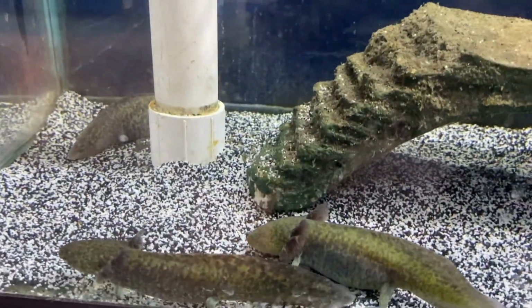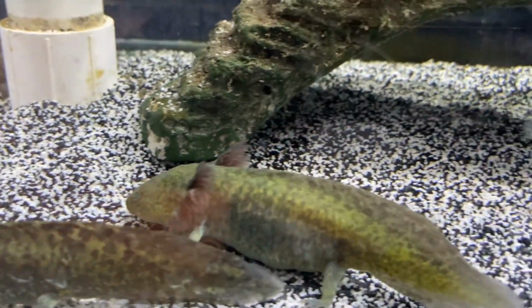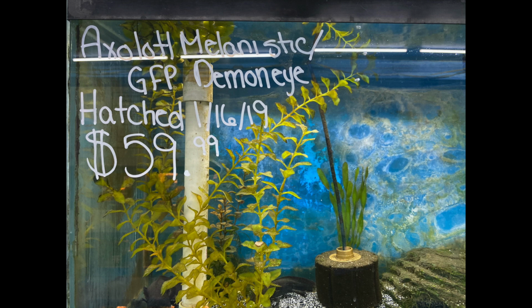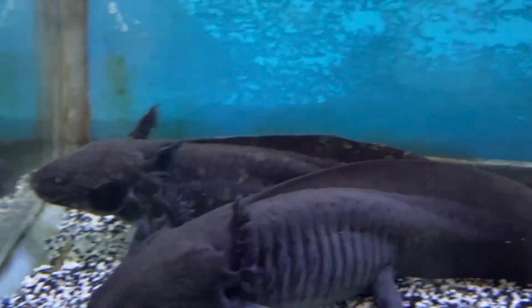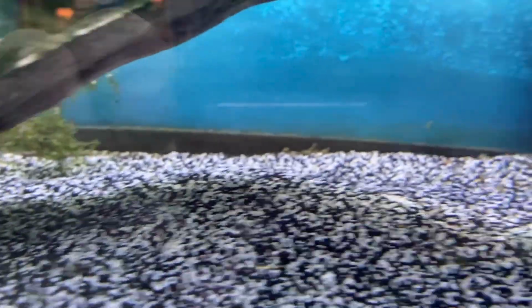These are beautiful creatures. Now I do have several videos about the axolotls, where they come from, their standing in the wild. I'm gonna put a link up here to that. The demon-eyed, melanistic. This is the dark one with the bright green eyes. I gotta get the light hitting them right. And I've also done a couple videos. Oh, look at those eyes. That's it. I've also done a video on cleaning out an axolotl tank. I was doing an instructional for my daughter, so I'll put the link up there.